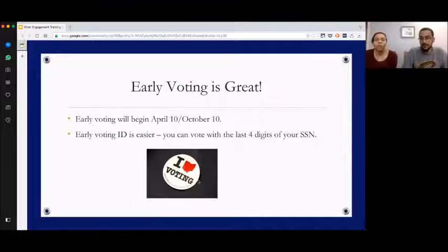Early voting will begin on April 10th for the primary. So it started yesterday. We're taping this April 11th, so the second day of early voting. In the general election, it will begin October 10th. And again, the ID is much simpler if you're voting early. You just need to provide the last 4 digits of your social security number.